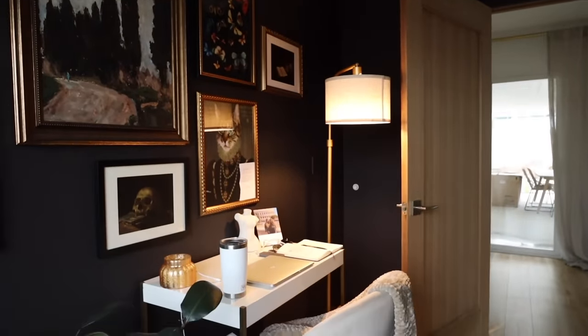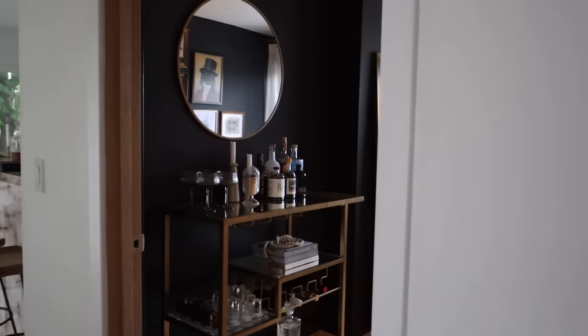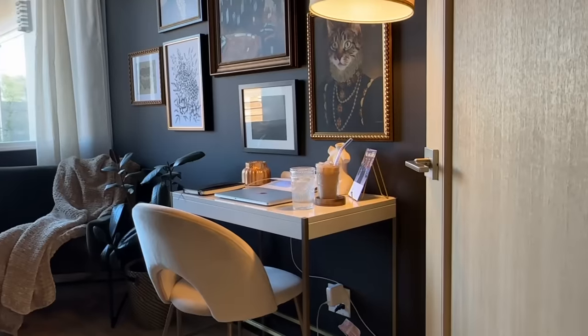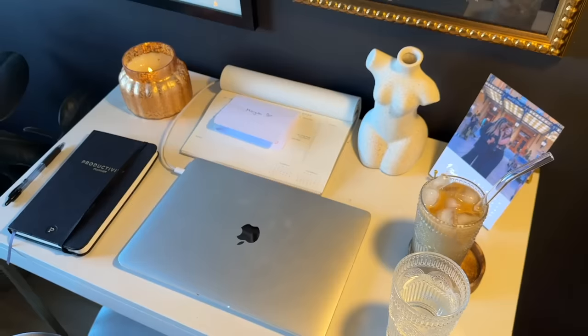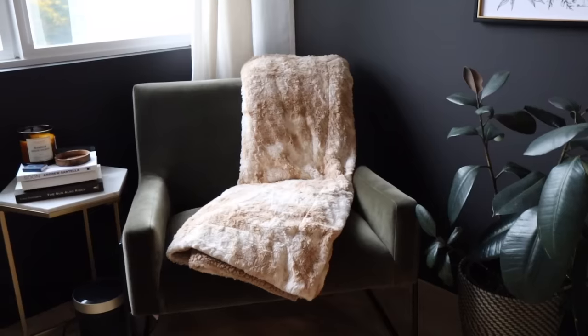One day when I was doing work out in the living room, Jezzel just like set up the entire room. She made a little mocktail bar, which I think is fitting for like the work day. And then she just got a new desk, so she moved that mini one into my office, which I think is actually perfect because there's no space in there. And then the green chair is from Article.